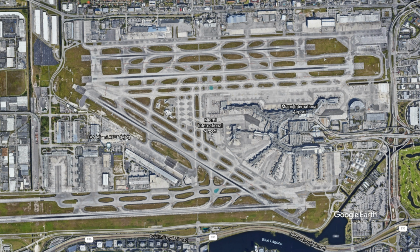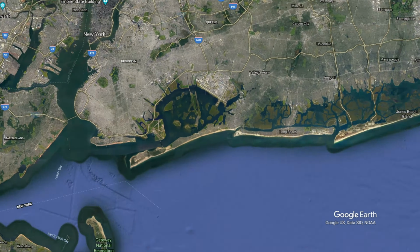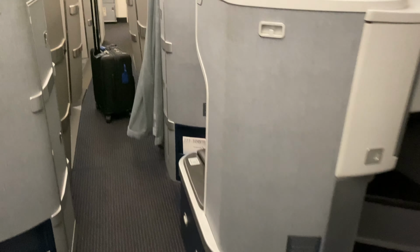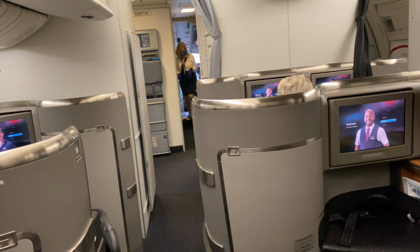Today I wanted to show you what you could expect on American Airlines Flight 571 from Miami to JFK on the 777-300ER in first class. Now this is a 4-cabin plane, so you have first class, business class, premium economy, and economy.